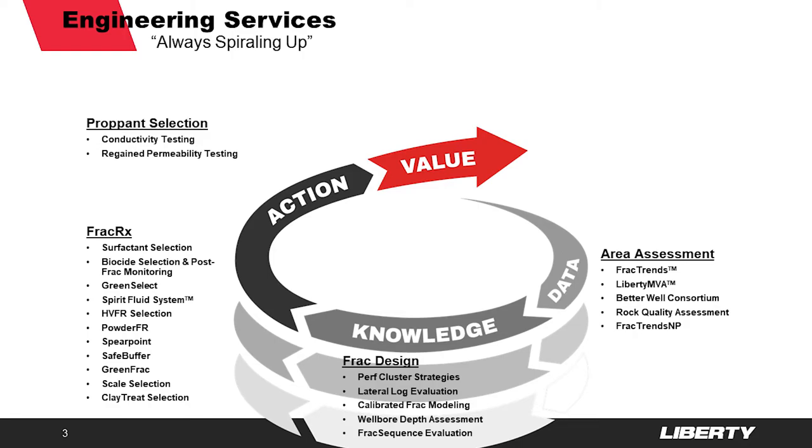No other service company does as much proppant testing as we do. Every proppant that we pump for customers is tested in short-term and long-term conductivity testing to determine if it's up to the task of providing sufficient conductivity for a customer.